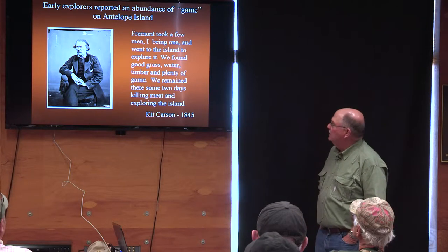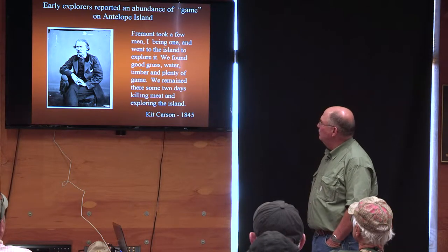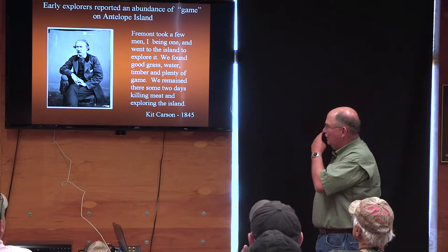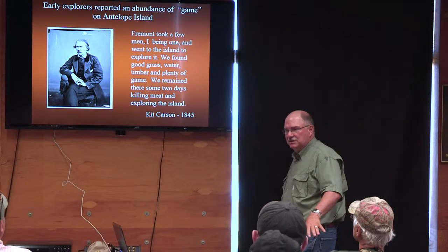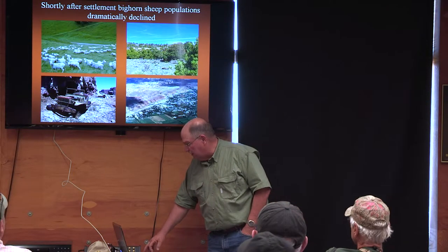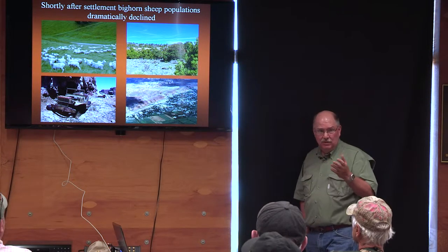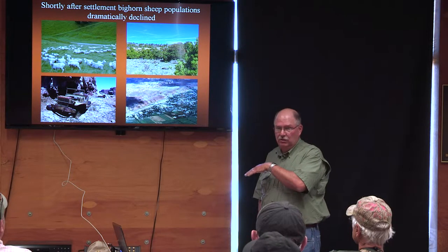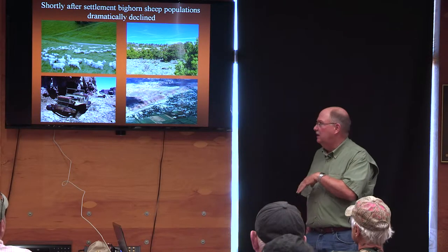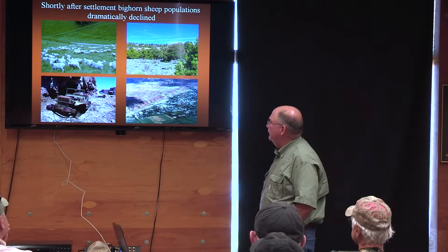And one of the people on that trip was Kit Carson. And he made this statement about that 1845 trip. He said, "Fremont took a few men, I being one, and we went to the island to explore it. We found good grass, water, timber, and plenty of game. We remained there some 2 days, killing meat and exploring the island." And that was this island. And so he was here long before the Mormon pioneers came, a couple of years. The Mormon pioneers came here in 1847. Well, large numbers of people came here in 1847. In fact, it was only a few years before there were already 20,000 people living in Utah, largely Mormon pioneers. And bighorn sheep disappeared quite rapidly from Utah at that time. And there were a variety of reasons for it over the next few decades.